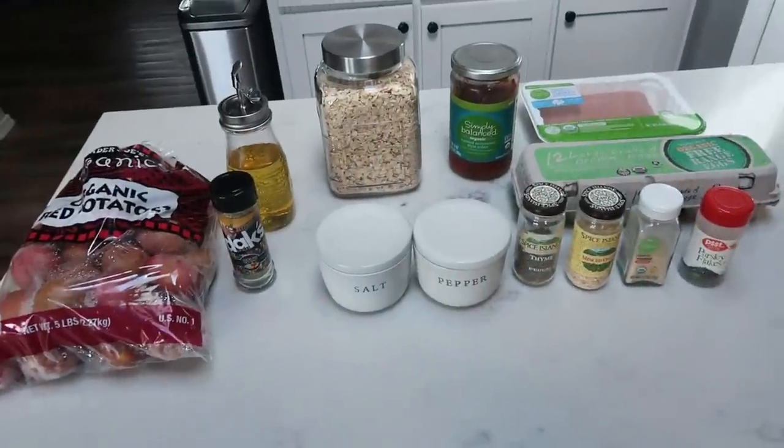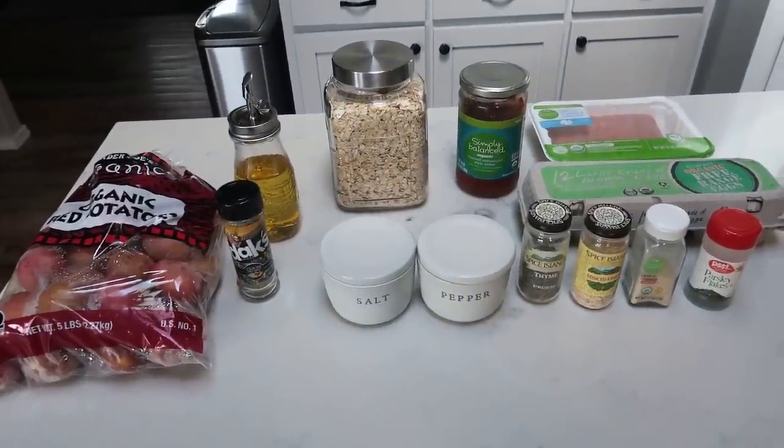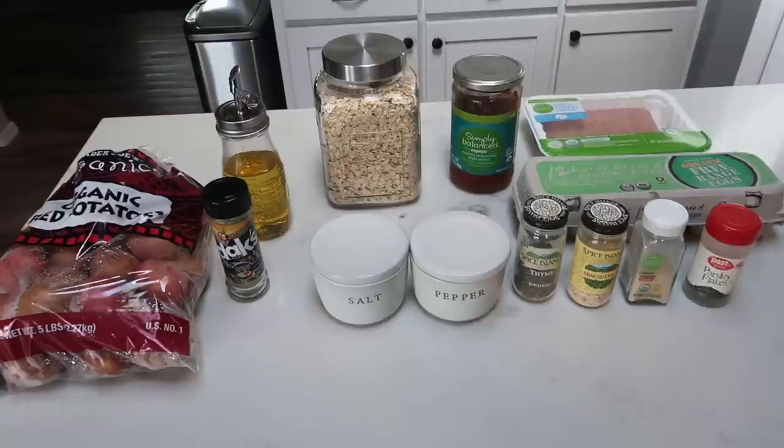So for dinner tonight, we're going to make mini turkey meatloaves. We're gonna serve this with some yummy roasted potatoes and some steamed broccoli.